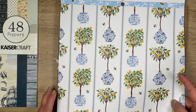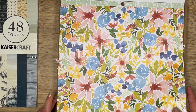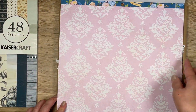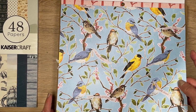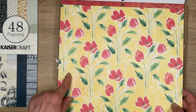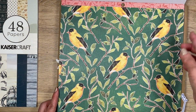Oh my god, I love this. Look at the bees for $6, guys. Oh my gosh. Lovely. When the heck am I going to use all these things? They're so pretty. I love that. These I may even cut out. The bows have a little bit of a Maggie Holmes vibe there. Love these peonies. Wow, it hasn't peaked yet.